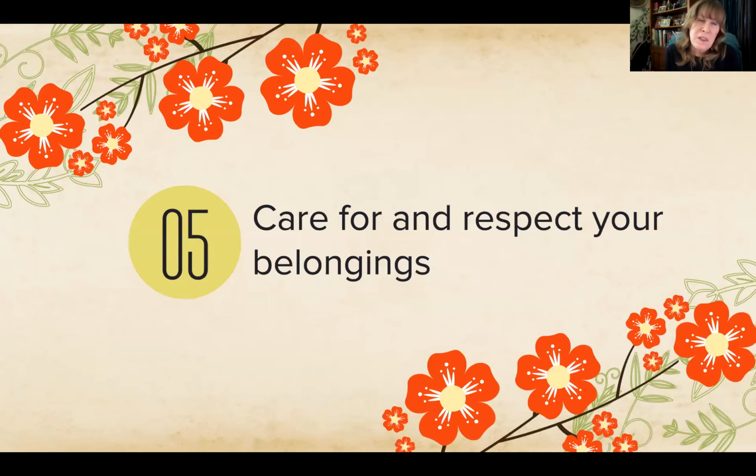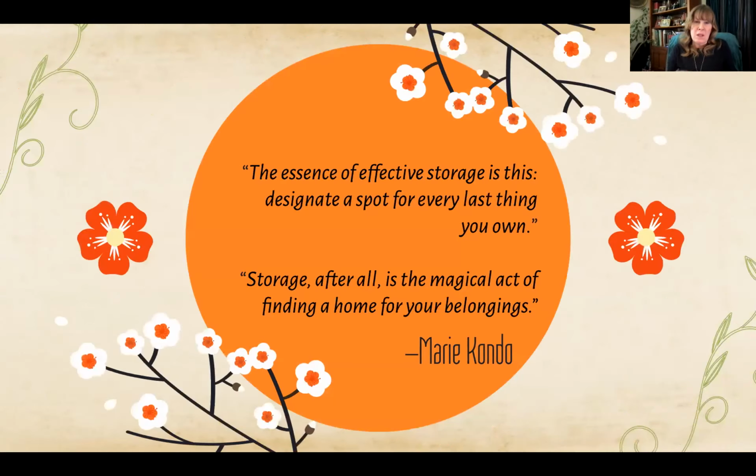And then this fifth idea from her, and for any of you who watched her videos about folding shirts, for example, this is the tenet that's related to that whole area of her work. And that is the idea of caring for and respecting your belongings. So a couple of quotes that reflect that. The essence of effective storage is this: designate a spot for everything you own. And storage, after all, is the magical act of finding a home for your belongings.